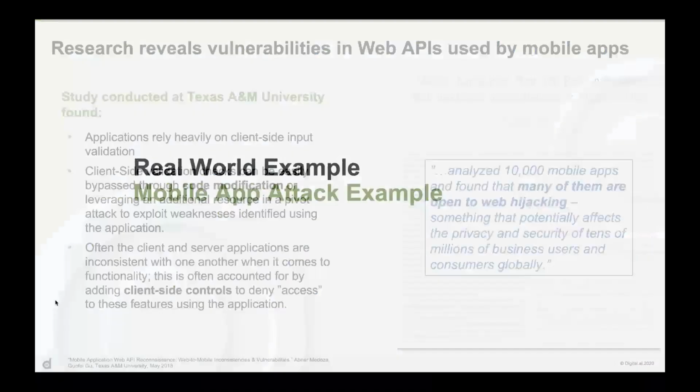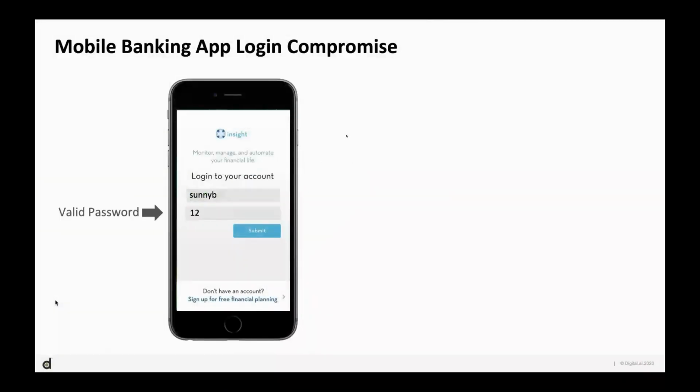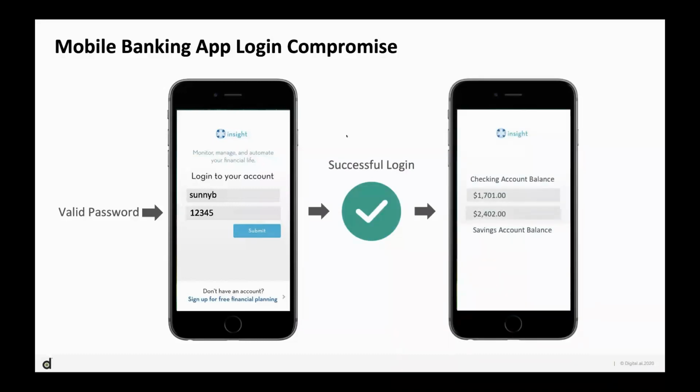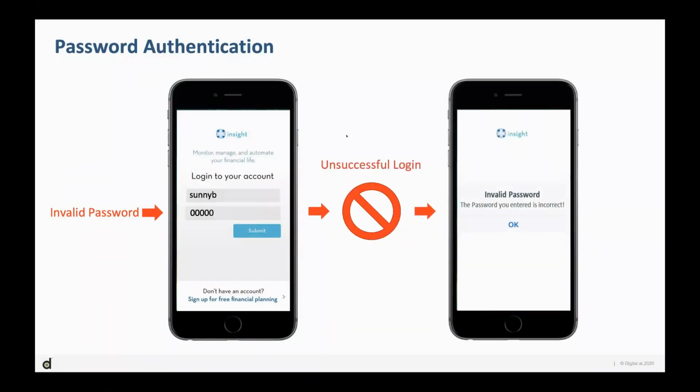So let's look at a real world example. This is kind of a cartoonish illustration, but I think it relays the point. Let's say we've got our sample mobile banking application here. You log into it with a password, the password's successful, and you can see your bank balance, conduct transactions, etc. If the password isn't correct, you get an error that says, sorry, password's incorrect. And in the application, there's going to be some logic that talks to the backend, et cetera.